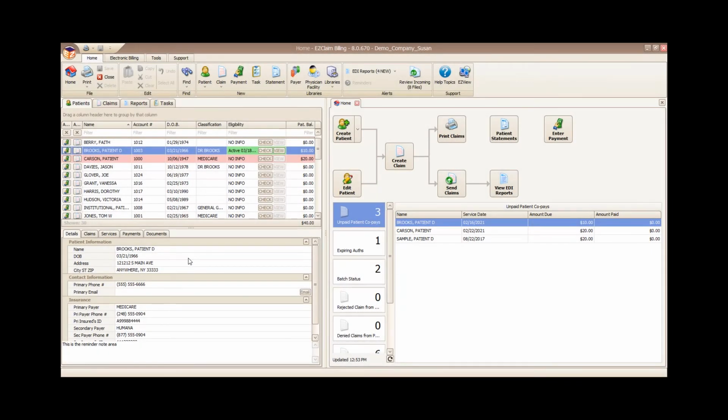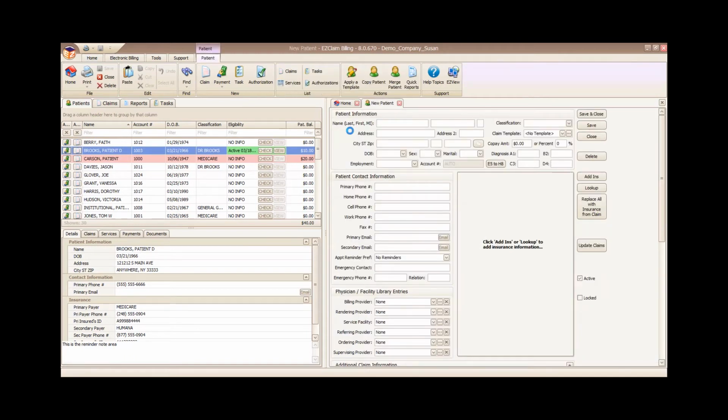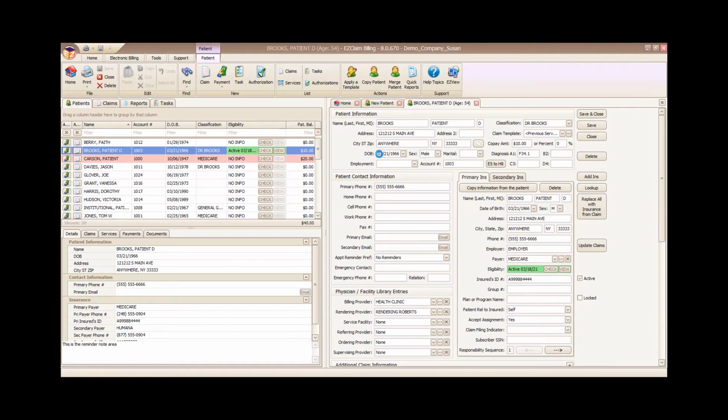So working from your flow tabs, you can easily click and create your patient chart. We're going to open one up today and show you what that looks like. So here we have one with Brooks. And all my demographic area, classifying and sorting my patients, creating templates of services that this patient can be preset for, permanently adding diagnosis, copays, primary and secondary insurances, and even tertiary, add one.